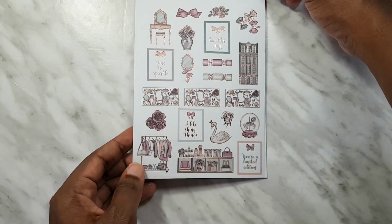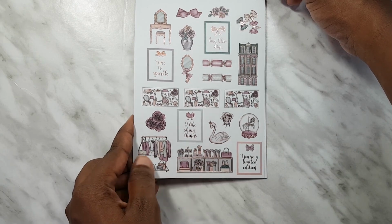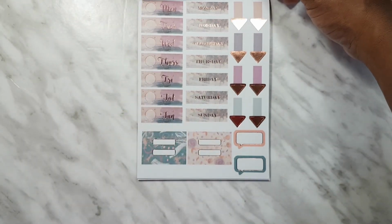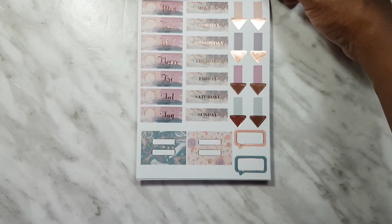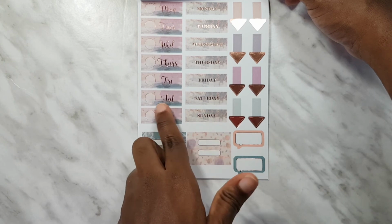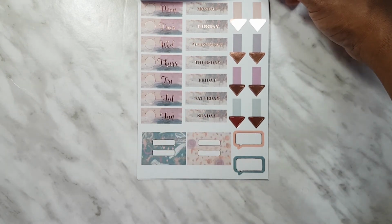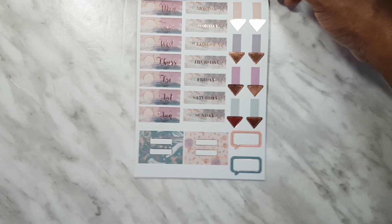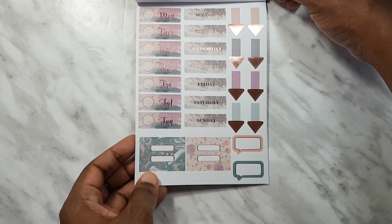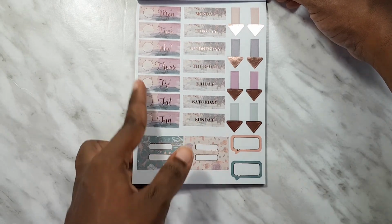Alright, so this is the deco page. We have a whole set of wardrobes and bureaus. And God is good. Sorry. But I just get so excited every time I see two sets of date covers in a kit. Oh, that's all I ask for in life, for the kits to have two date covers. And they do, and I love it. Also love that it's like a different font as well.